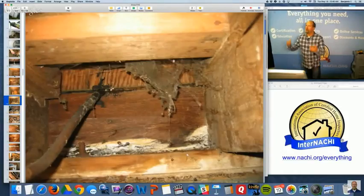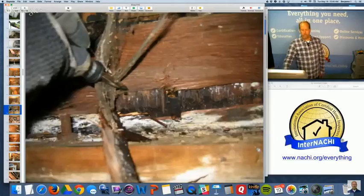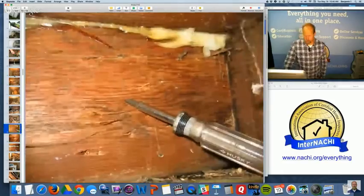The bottom of the siding on the outside, I didn't see anything. There was clearance, but something is going on. Something's not right. It's wet. It's damaged. That's my screwdriver going through. And you can call out a bunch of things: water damage, moisture intrusion, mold growth, conditions conducive to mold growth.